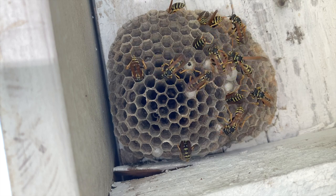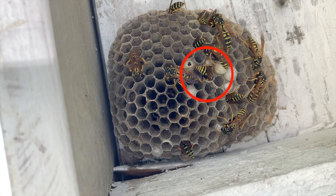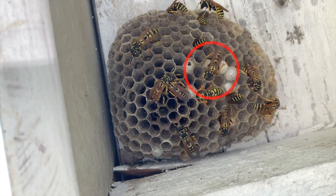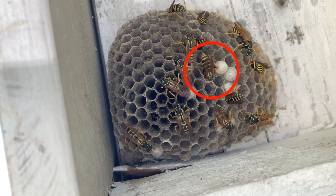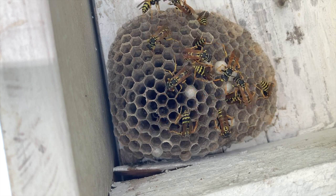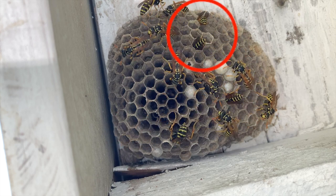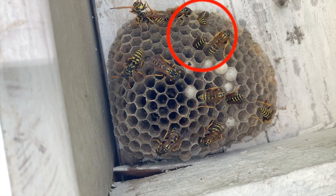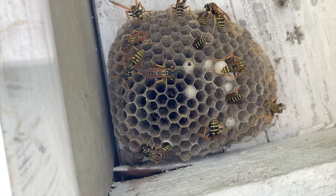So you see many wasps here actively feeding the larva or being fed by the larva. They're just going cell to cell, dipping their head in there and moving on to the next one. The ones that you see up toward the top of the frame, there's two wasps that are head down in the cells, but they're not going cell to cell. They're just staying inside the cell.